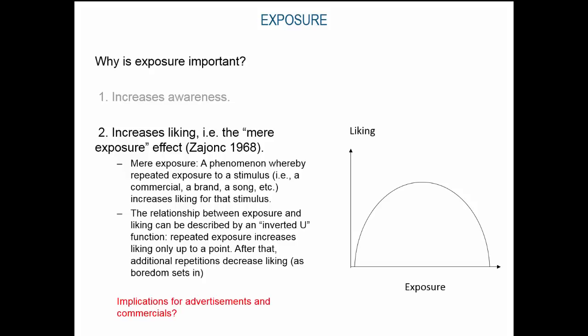For example, think how sometimes when you hear a new song or album for the first time, you may not like it very much. But then the more you listen to it, the more the music grows on you and you like it more. Now, this, of course, is true only up to a point. After a certain point, any additional repetitions of the stimulus can actually have the opposite effect, because we become bored with it. That is why we say that the relationship between repeated exposure and liking is best described by an inverted U-curve.